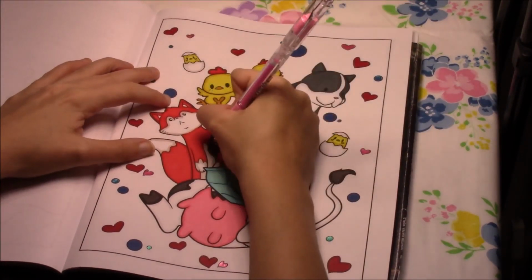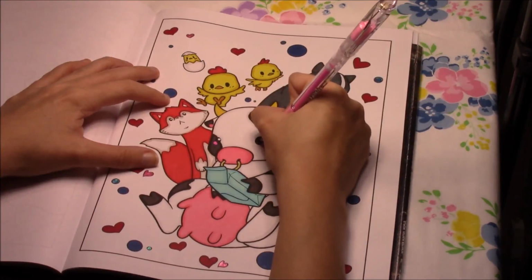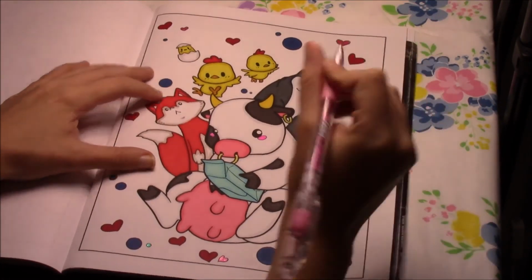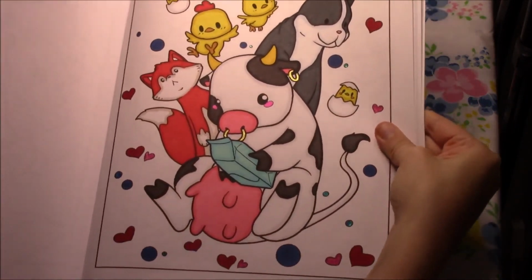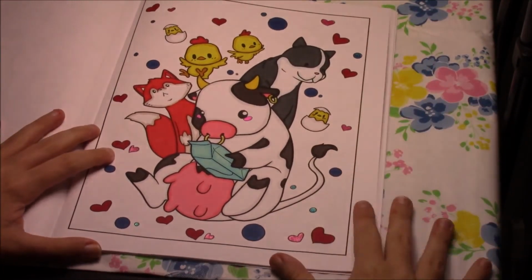And as you can see, I am finishing up on this page with a little bit of pink gel pen to do the cheeks, because they've got like blush on their cheeks. So I hope you guys enjoyed this video, and I hope you enjoy what I've done with this page. The glitter didn't really show up too well here, but, you know, I tried to show it to you.